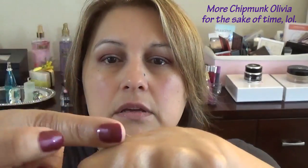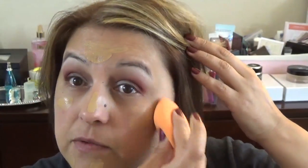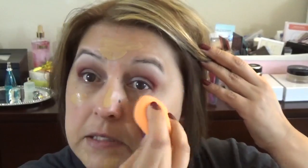So what I do is I put a little bit on my hand of each. And I just kind of mix it up. I do this just making sure that I blend it out really well. And then I tap some everywhere I want it to be. And I use usually my Beauty Blender or my Real Techniques sponge. My Beauty Blender is dirty today, so I'm going to use this one today. The Real Techniques sponge.